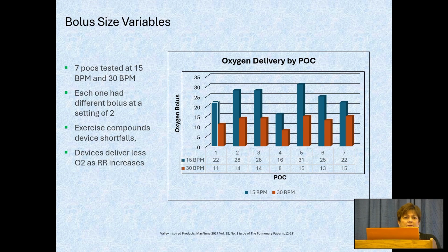Here was 7 of these devices he tested at 15 breaths per minute and 30 breaths per minute. And you can see here that in the blue, that's 15 breaths per minute. Every single one of those devices is different. If you look at the 30 breaths per minute, which is in the orange, every one of them went down. Okay, so, and every one of them are different.